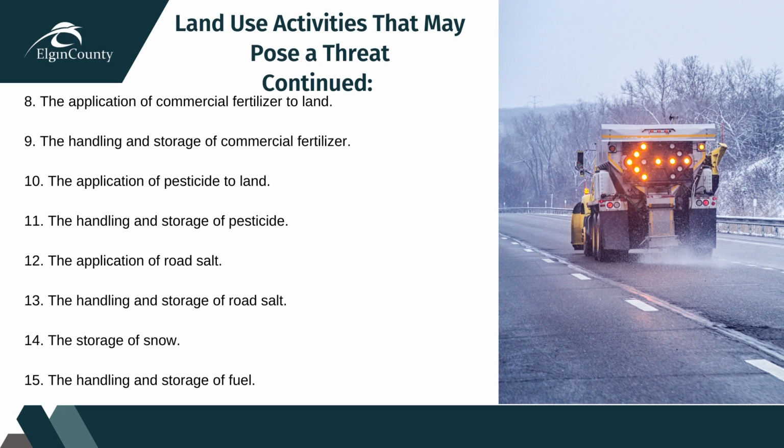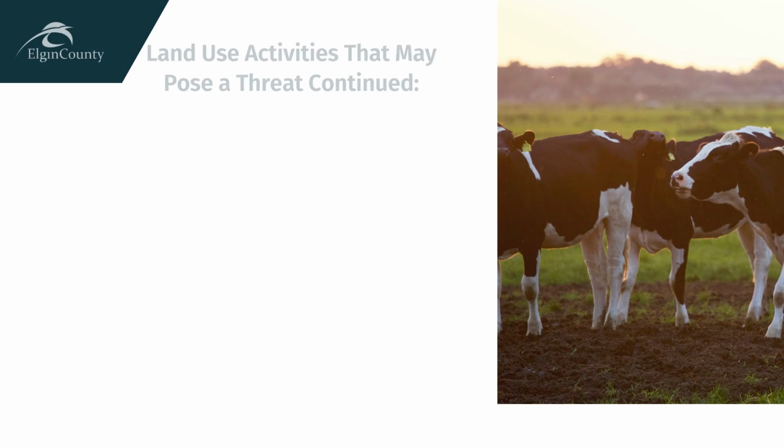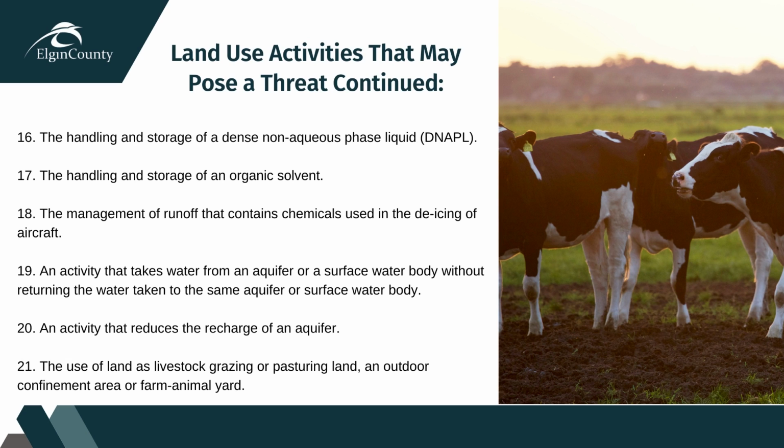the application of commercial fertilizer to land, the application of road salt, the storage of snow, the handling and storage of dense non-aqueous phase liquid, an activity that reduces the recharge of an aquifer, or the use of land as livestock grazing or pasturing land, an outdoor confinement area, or a farm animal yard, amongst many examples. But overall, these potential risks all have to do with the possible contamination from a hazardous substance.